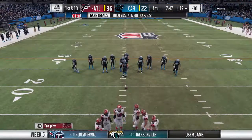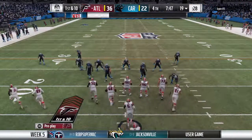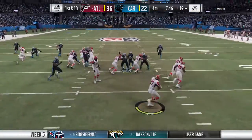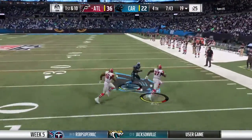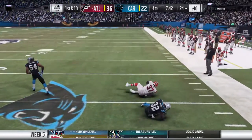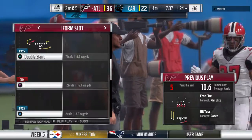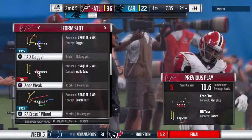And when you start plotting for this drive, when you start thinking to yourself, okay, what are we going to do? You don't go away from what you did before because that worked. But you have to be prepared for wrinkles and counters because you know they'll make some adjustments. And he'll power his way up near the 25. 5 yards is the tally on first down. That brings up 2nd and 5.